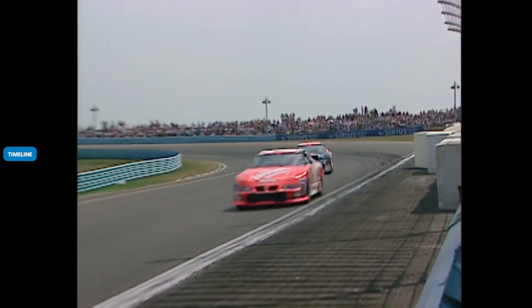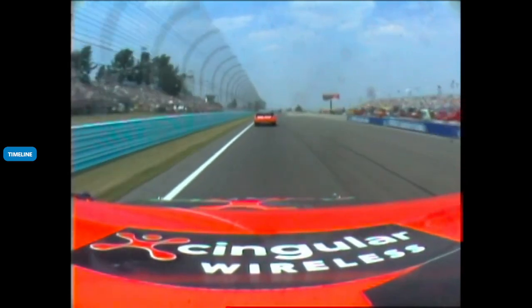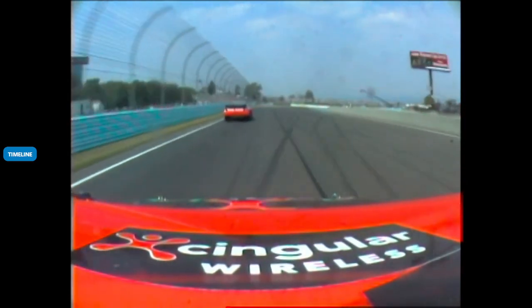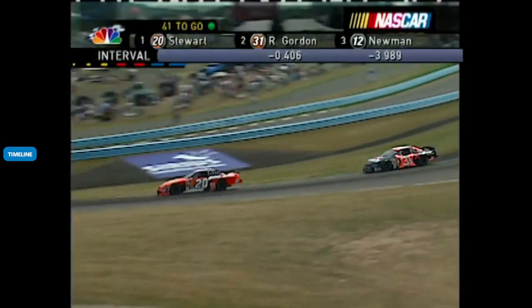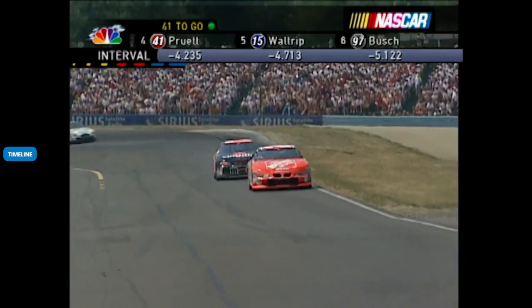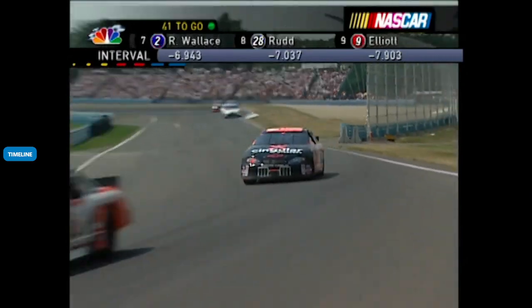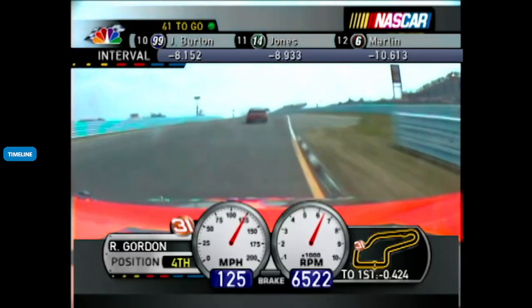Hey, we got ourselves a race here. Robbie Gordon has closed up right on the back bumper of Tony Stewart. Remember, Tony got the lead on the exchange of pit stops under the green flag at lap 25 and 26. And Robbie stalled his car a little bit leaving pit road. Now Robbie's just kind of working back to him. He was 4 seconds behind, then the caution came out, allowing him to close up.